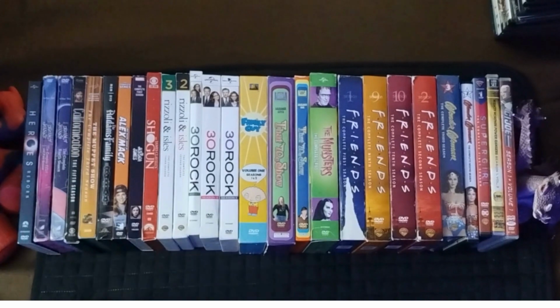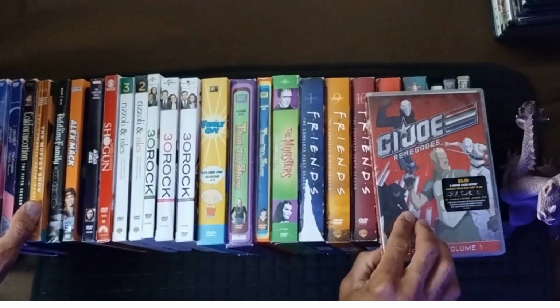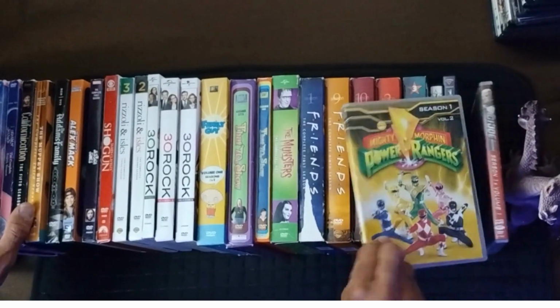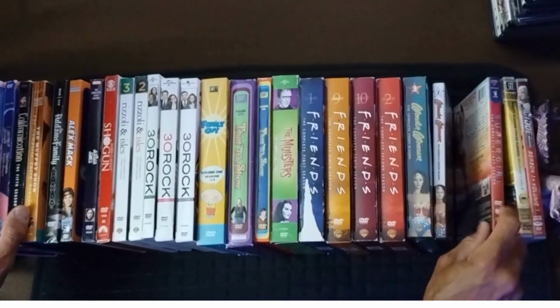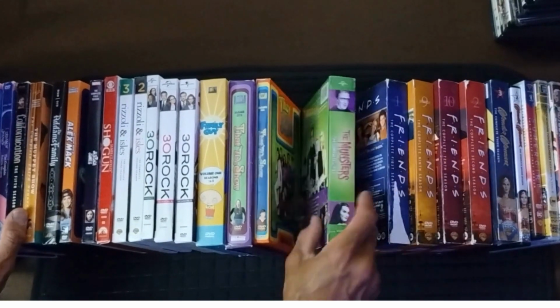And lastly, we have a lot of TV shows which complete my sets at home. I love watching TV shows all the time. So here we go. G.I. Joe Renegades, which is really fun actually. Power Rangers, Supergirl, Lynda Carter, Wonder Woman, have all those now. Friends ones I was missing, have all those now.